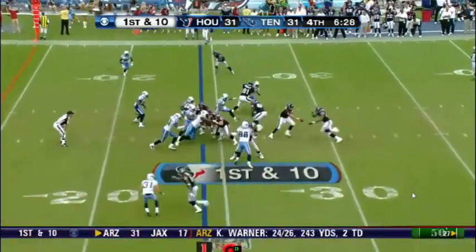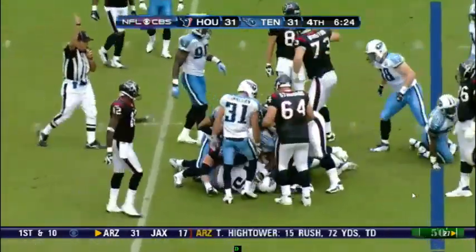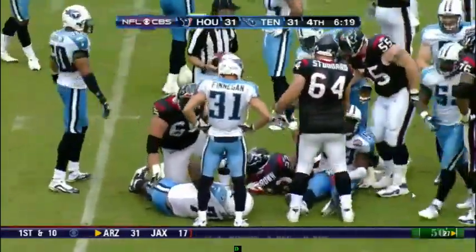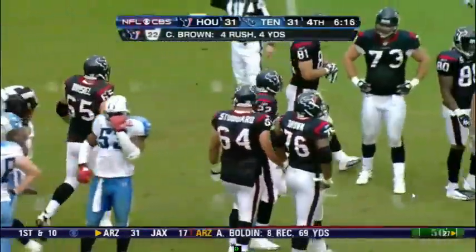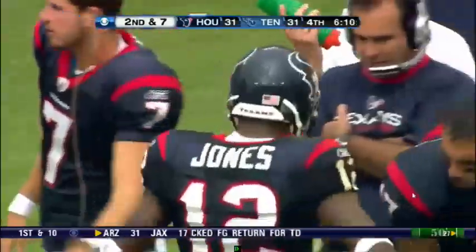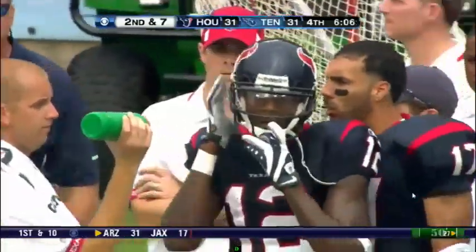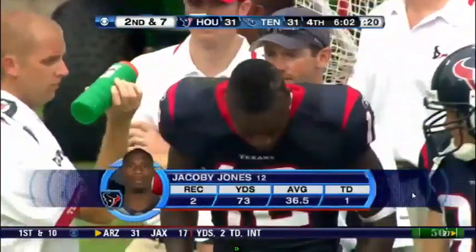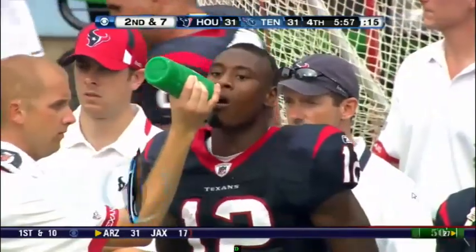First down at the Tennessee 24. Chris Brown pulling his way forward. And Keith Bullock with the tackle. Remember, Jacoby Jones given a lot of opportunity, and his coach told us that because of the injury to Kevin Walter, who has a hamstring injury, their starting receiver, Jacoby would not only run back punts and kicks, but also get a lot of reps at wide receiver, and he's delivered. Look at the numbers. Now look at his haircut. I like it. I like it.